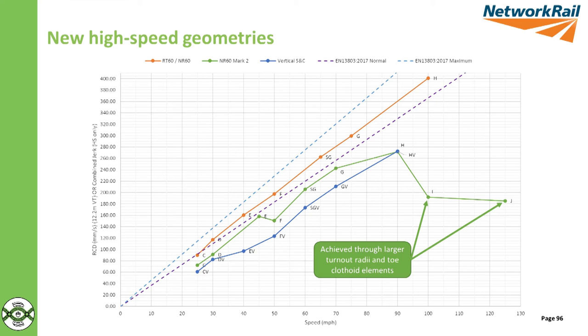And we can see a really stark difference between what we previously ran on the H-switch at 100 miles an hour, way up at the top at 400 millimeters per second, down to a new design, which we're calling the I-switch, runs at the same speed, but has got a rate of change of cant deficiency that's more comparable to existing SG designs. And then moving even faster up to the J-switch, 125 miles per hour, also comparable levels of rate of change of cant deficiency. So we expect passenger comfort levels on these designs to be far, far better than what we've had before. And the way we've achieved this is through larger turnout radii to reduce the cant deficiency that we see, also through the use of toe clothoid elements. This is a way of adjusting the transition at the toe to give us a lower rate of change of cant deficiency.